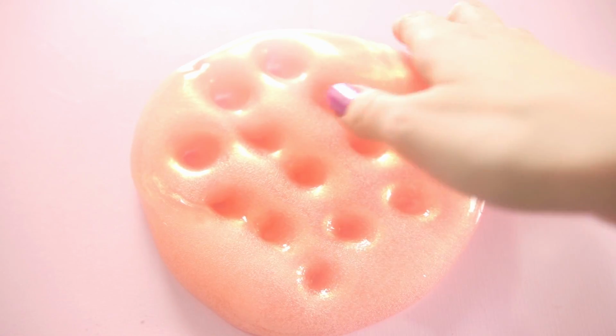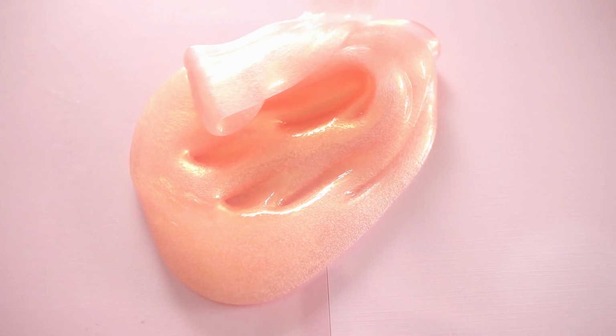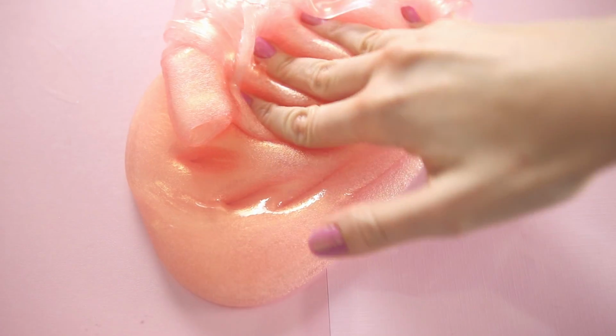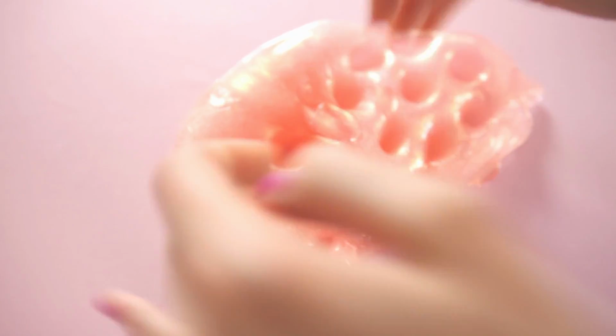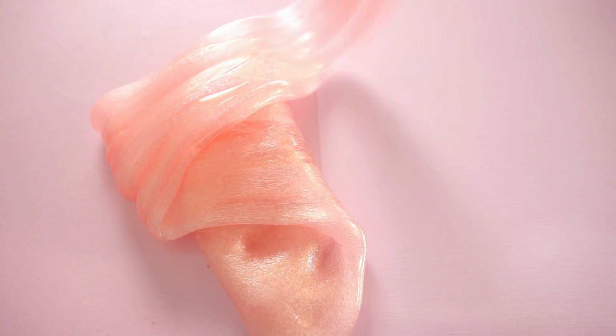A lot of people will ask me what my favorite thing is in the shop. And to be completely honest, if I didn't like it, I wouldn't sell it. So it's literally whatever is your favorite or whatever preference you have. So if you like a specific color or a specific texture, but I do like them all.